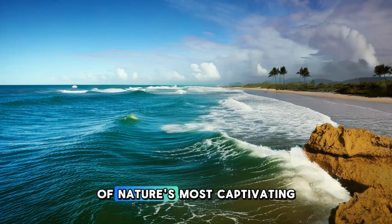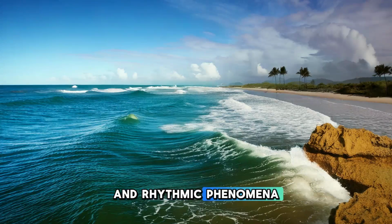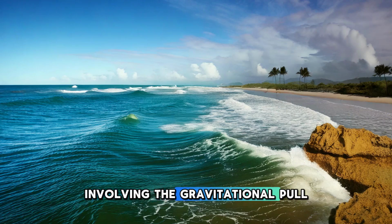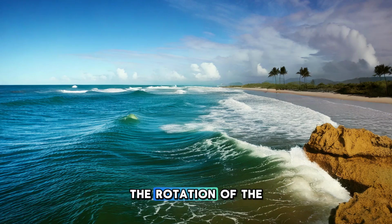The tides are one of nature's most captivating and rhythmic phenomena, a gentle yet powerful force that moves the oceans, shapes coastlines, and has been intertwined with human life for millennia. At first glance, the rise and fall of the sea may seem like a simple, predictable movement of water. But beneath this surface simplicity lies a complex and fascinating science involving the gravitational pull of celestial bodies, the rotation of the Earth, and the intricate dance between land and sea.